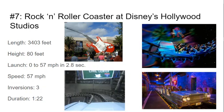The launch is pretty fun, but what really makes this coaster fun is the theming, the music that plays through the seats, and all the flashing neon lights and show lights all around you. That's really cool, and it's really fun in the dark.